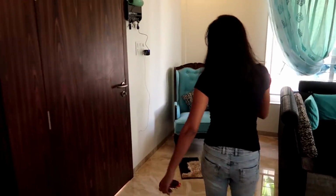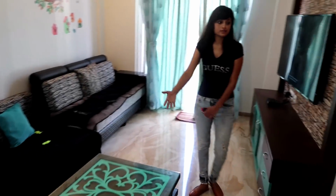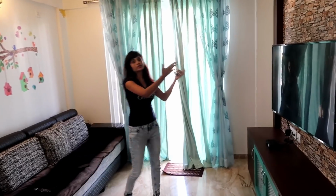And here is the hall, entry, the sofa, center table, this is the TV unit.